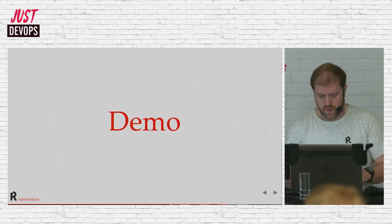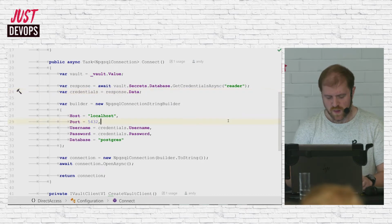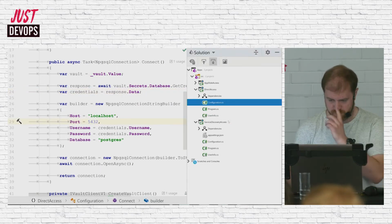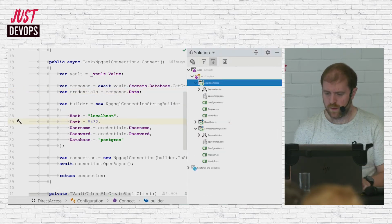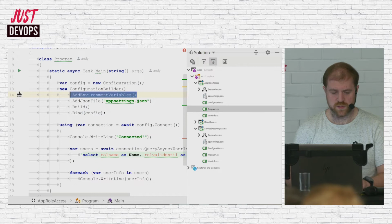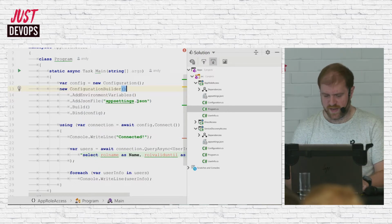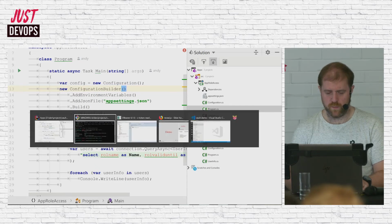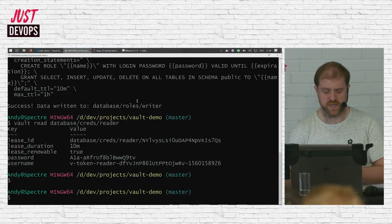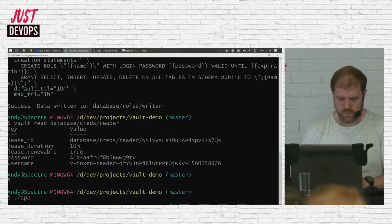So again, talking is boring, so I'm going to attempt to demo stuff again. So the next application is basically identical, except our configuration is now reading from environment variables and from a JSON file. Now, I have to actually pretend to be both parts of the application. I'm going to pretend to be Terraform and Spinnaker. So we'll set up AppRoles.